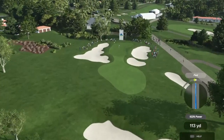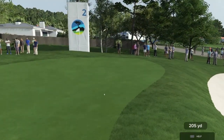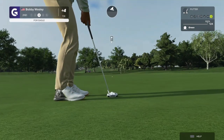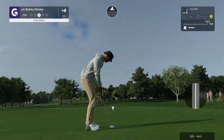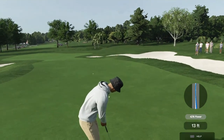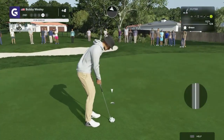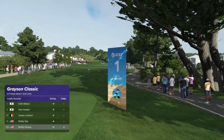Opting for the 3-iron here. This one's right of the green. That'll sting a bit. It's just about 3 feet away. You know, it's not if you make bogeys, it's how you respond. Well done.